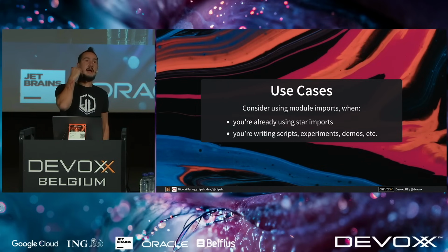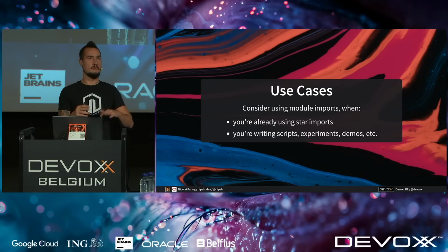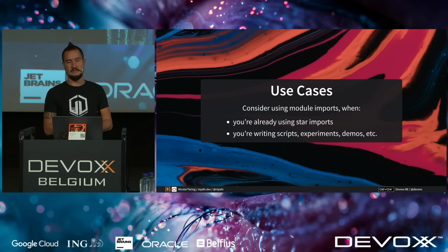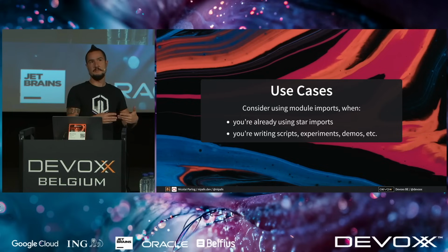So I would recommend you use module imports when you're already using star imports. If you don't, and you're like me, and like all of those imports to be very explicit and detailed, then that's great. I'm not here to tell you you shouldn't do that anymore. Quite the opposite. Keep doing that. I think that's a good approach. But if you like star imports for the reasons that I outlined earlier, or maybe for other reasons, then I think module imports are probably going to make those reasons more pronounced and take away a little bit of a downside. So I think that's straightforward then.